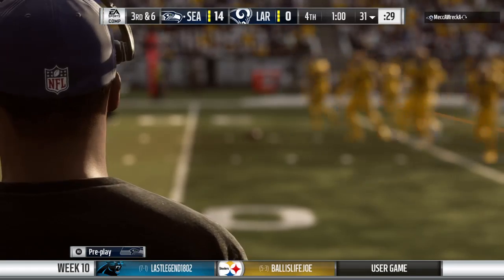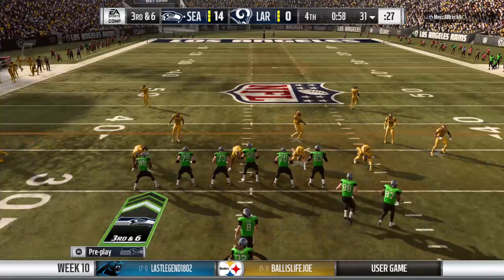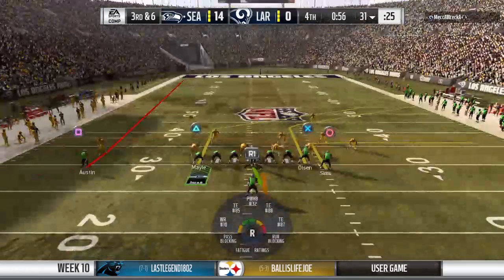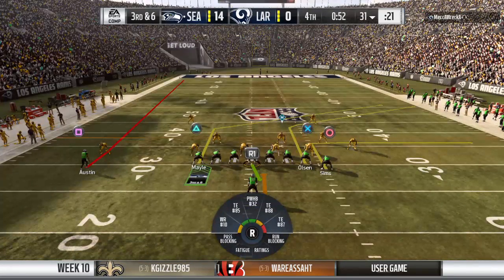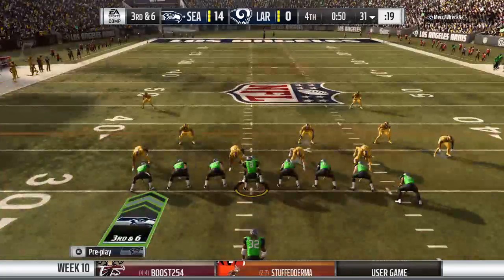The Seahawks on 3rd down, 3 for 7 so far in this game. This will be 3rd and 6. Hurry up, here we go. 3:19.